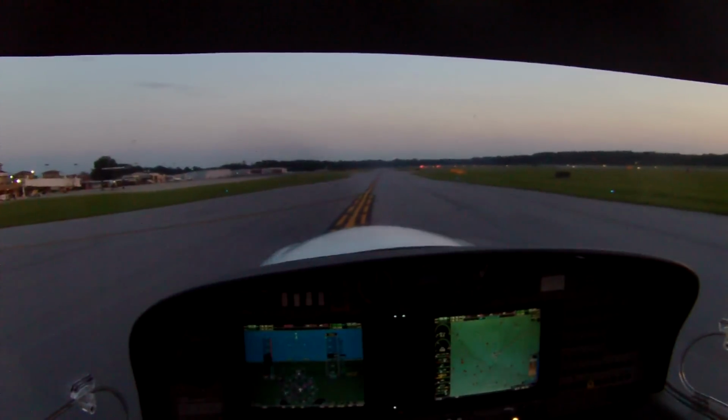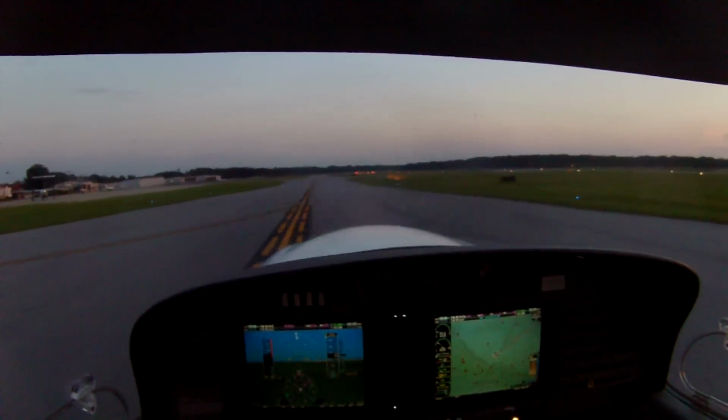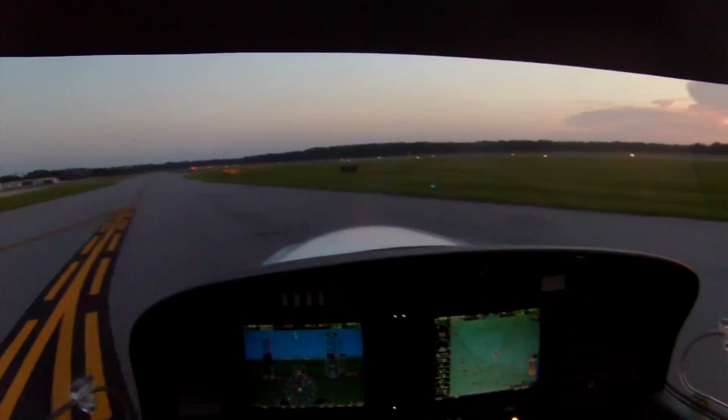And that sky is gorgeous. Okay, I'm going to turn it so we get some of the sky on film.